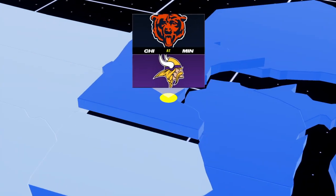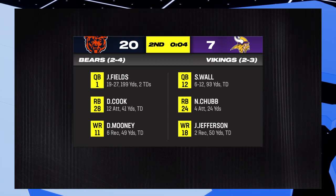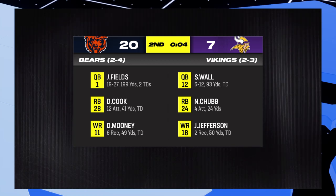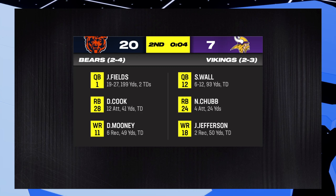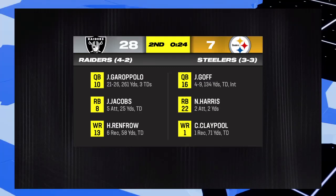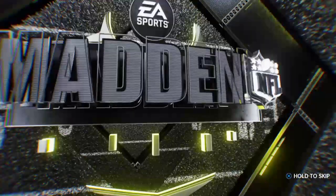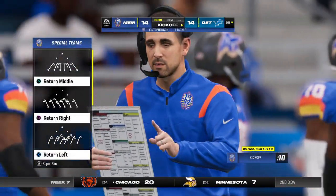We'll start in the NFC North. Minnesota playing host to Chicago up at U.S. Bank Stadium. And in the second quarter, it's the Bears who are out in front. A couple of touchdown strikes there from Justin Fields. Trail in that ball game, Jimmy Garoppolo with 3. Well, we'll move right through the break then, skipping halftime and back to the field for the start of the second half.